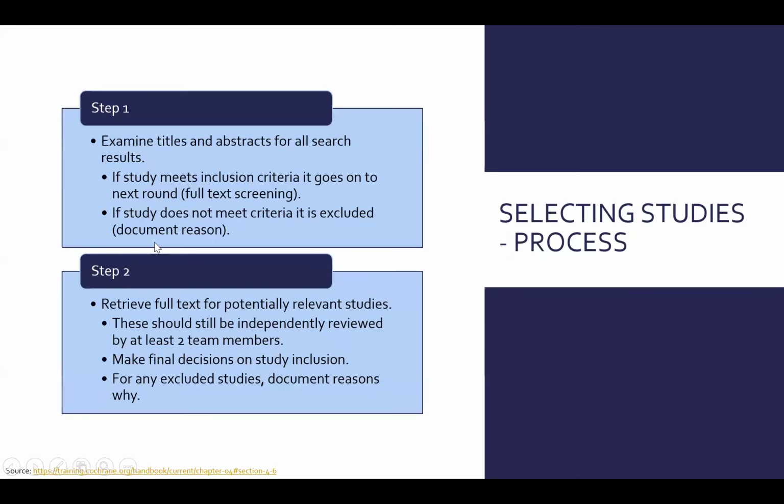Now, step 1, you examine the titles and abstracts for all the search results. If the study meets the inclusion criteria, it goes on to the next round, which is the full text screening. And if it does not meet the criteria, boom, it is excluded. But you also must document the reason why.